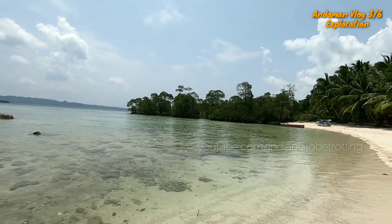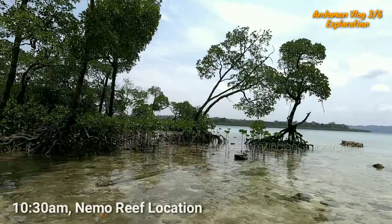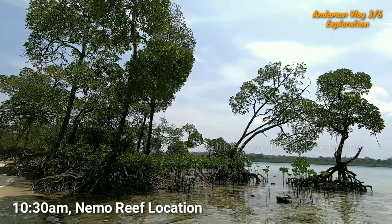The scuba diving was for 25 to 30 minutes. The Nemo Reef location is a nice photographic location with beautiful trees, mangroves, and clear water.